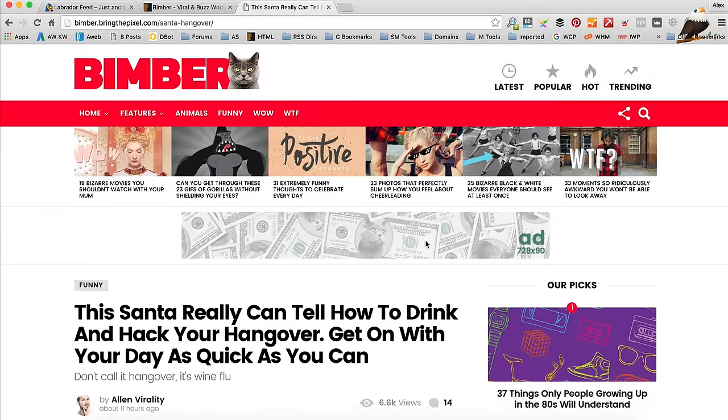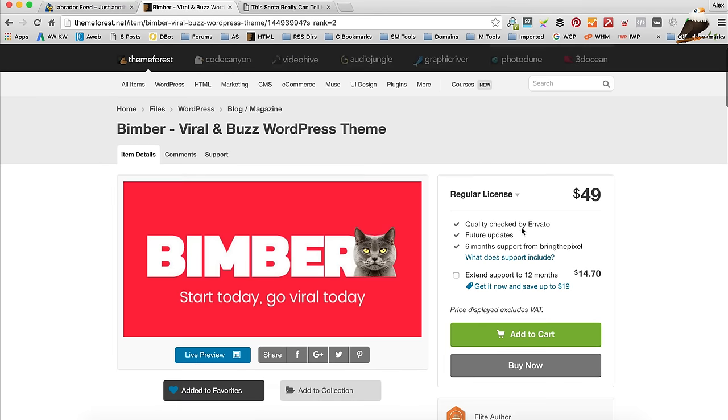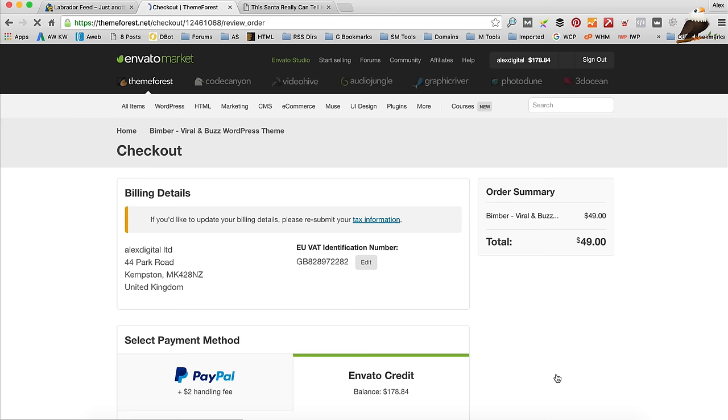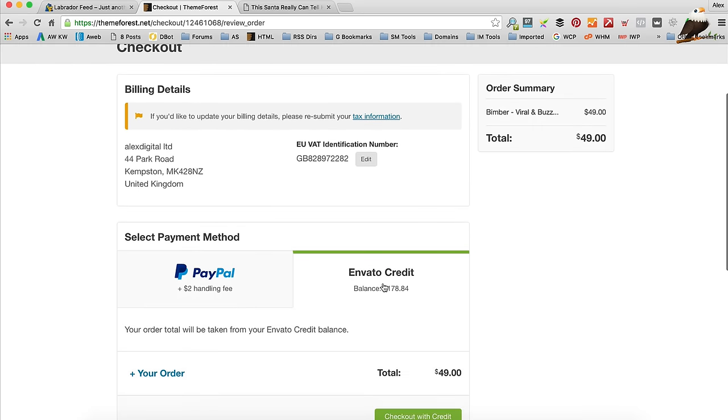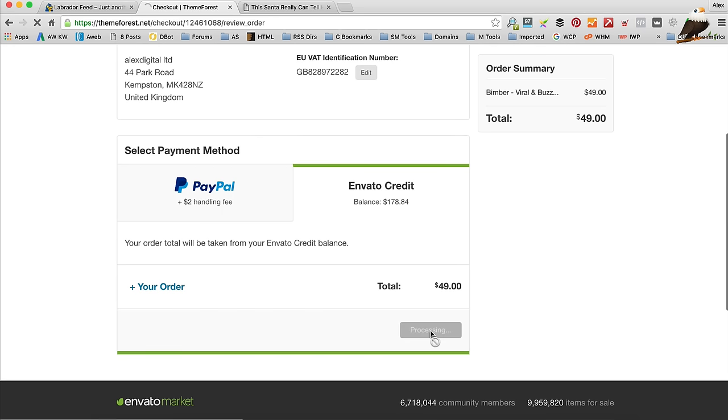But yeah, this is the theme we're going to be using. It's called Bimba. And I'm going to go back to Theme Forest now and I'm going to buy it. If you don't have a Theme Forest account, you will need to set one up and put some kind of funds in. I've already got a balance, so that's fine. I'm just going to check out with my credit.